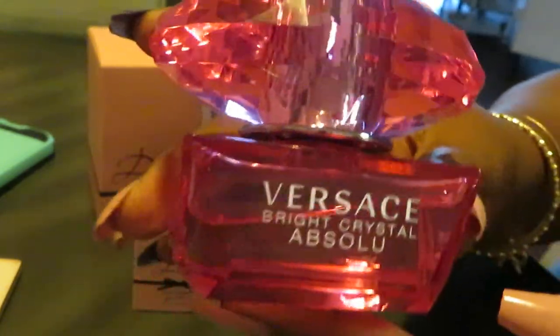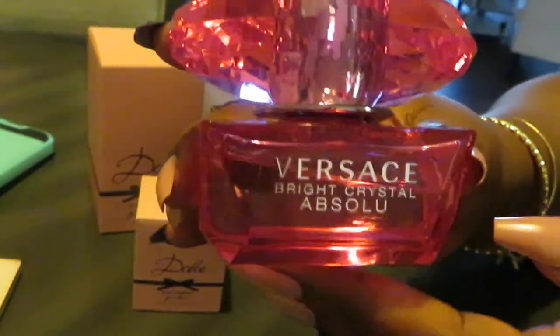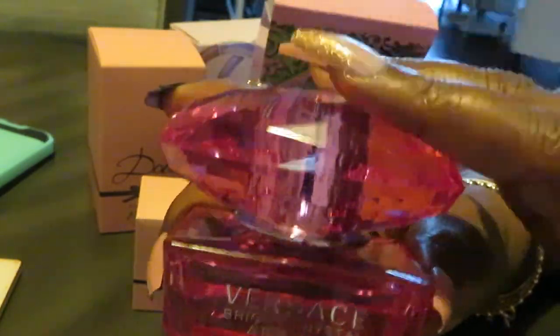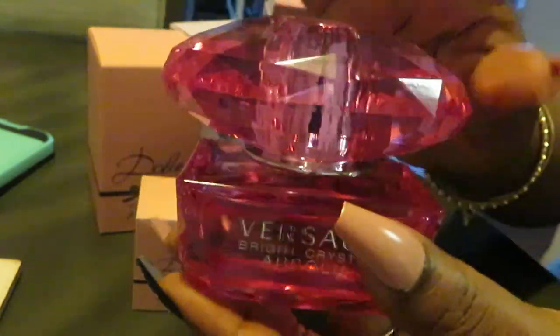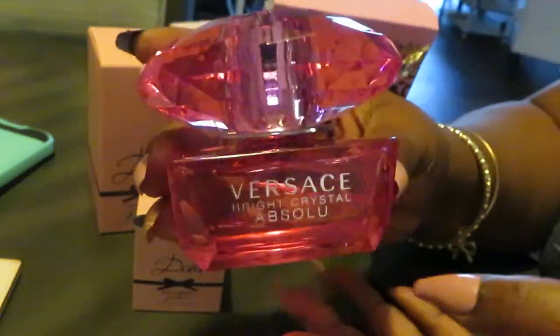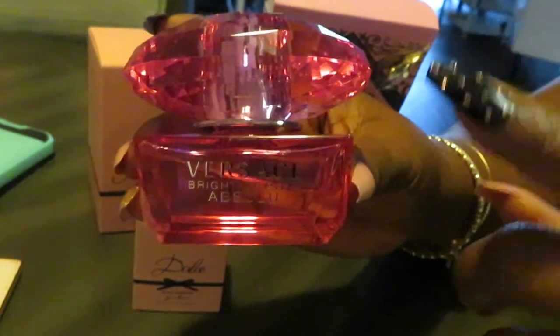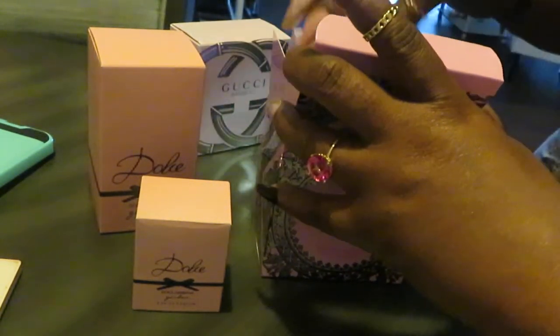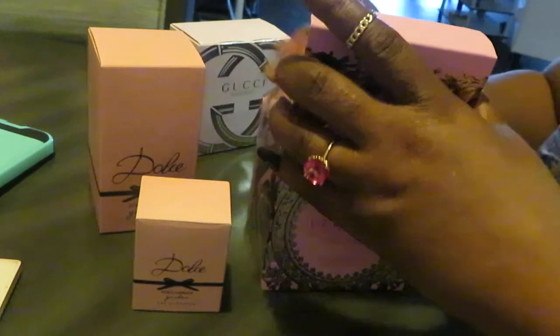I love it. That is the Versace Crystal, Bright Crystal Absolute. And this smells amazing. Smells good, guys. Smells really good. I love it. I pretty much like all the Versaces, actually. I haven't smelled one I didn't like yet. So, I like it. We've added that to our collection, guys. The Versace Versace. We have added another one to the collection.